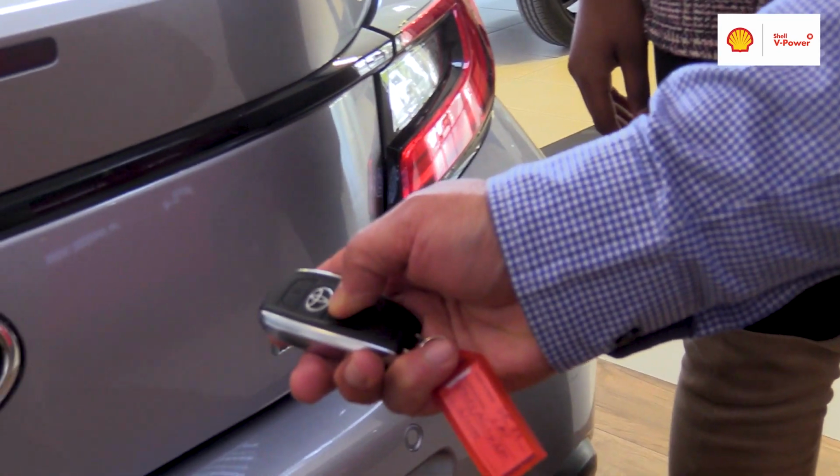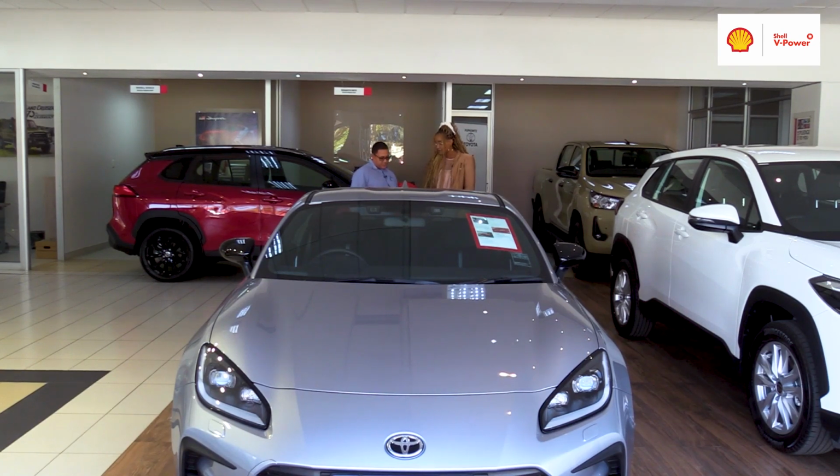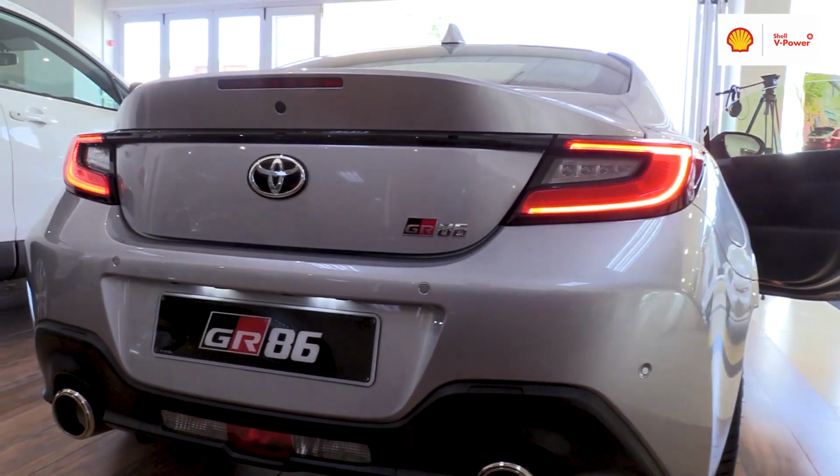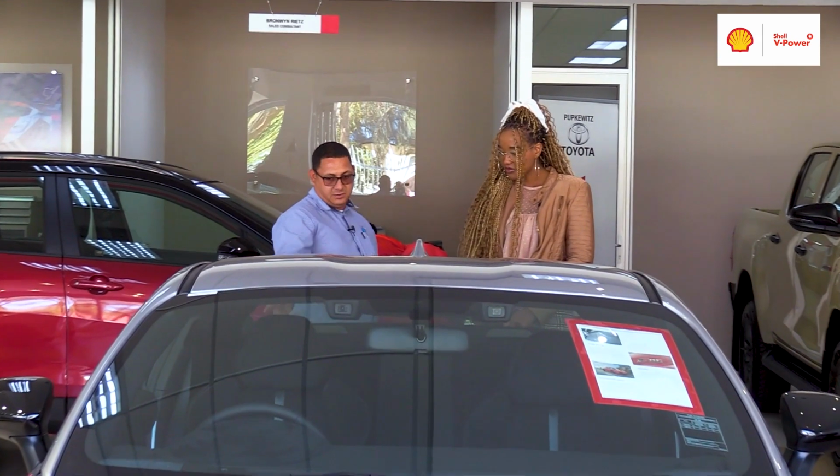You also have the option on your key to open the boot, and then it's standard look. It has a twin exhaust system, a brake light also, reverse light is in the center of the bumper, and then your brake lights also LED all around. Yes. So that's pretty much all we can talk about the exterior.